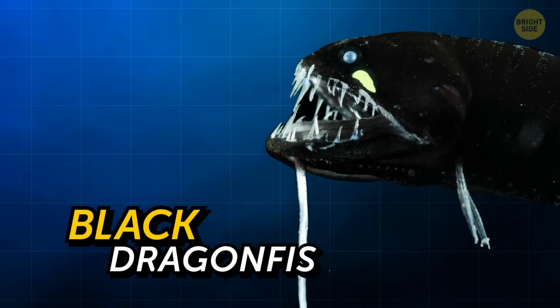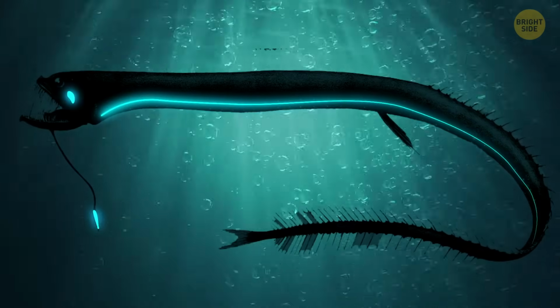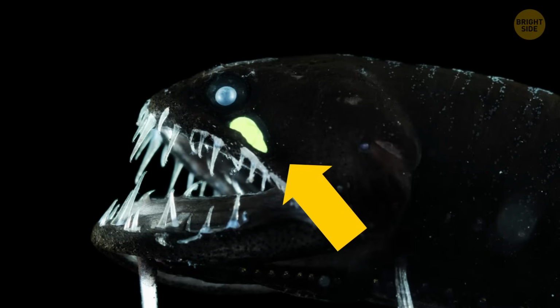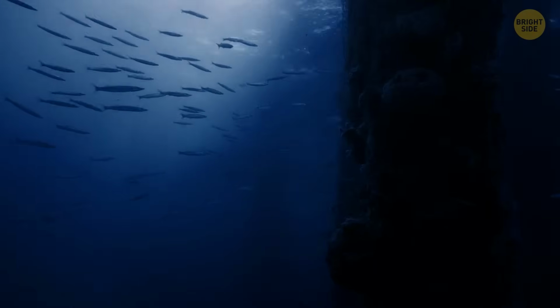You're 7,000 feet down when you see another fish that's glowing in the dark. The black dragonfish is a sly creature. It has its light-producing organs arranged along its belly. The spooky creature also has gleaming flashlights next to its eyes. They help the animal find prey and attract potential mates.